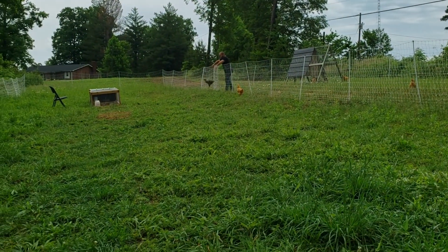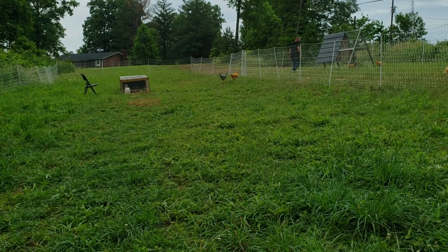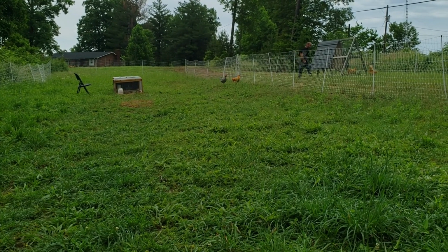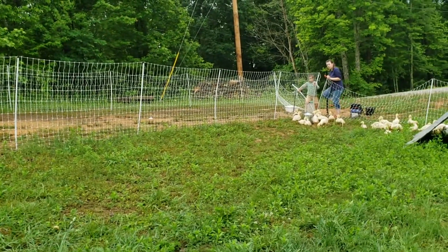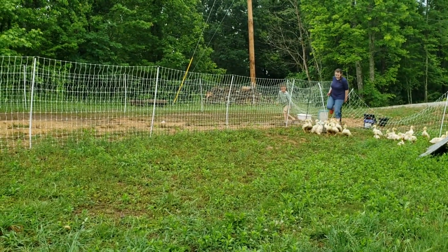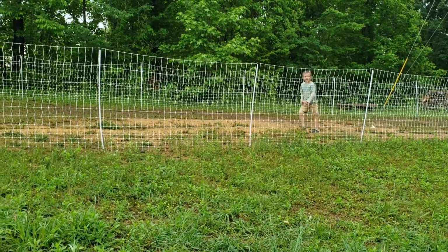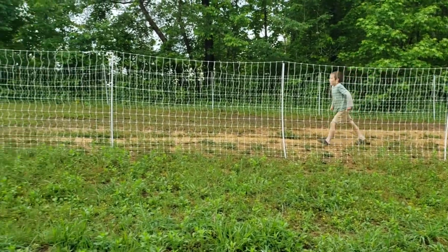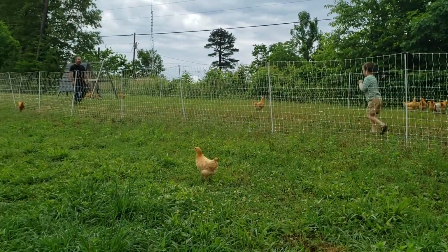All right, here goes a Barred Rock. Buff Orpington roosters sticking with him for a little while. They've got used to each other. And here comes our super duper chicken wrangler. Hey there, chicken wrangler. He's a nut. You like being the chicken wrangler.